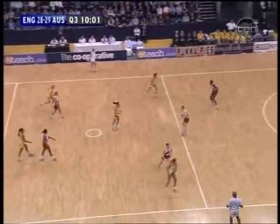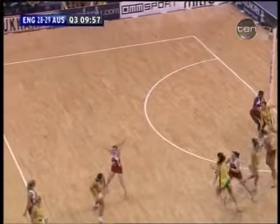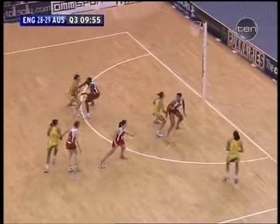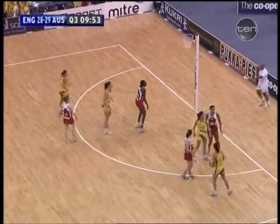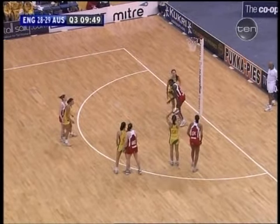Again, prime shooting position for Beveridge. Medhurst finding that shooter-to-shooter ball. Something that England's defence need to just be aware of. Holding goalkeeper. Watch your arm. Shut the pass. Yes, please.